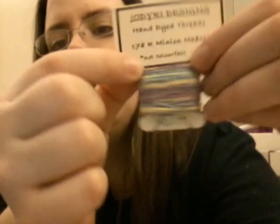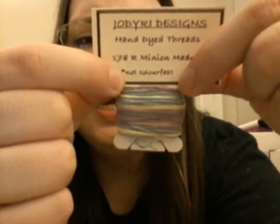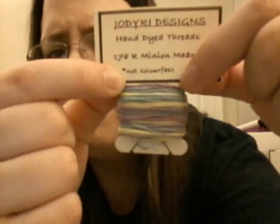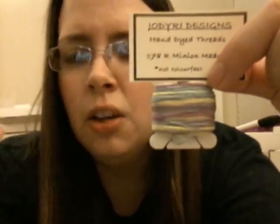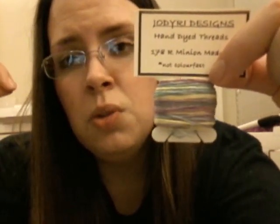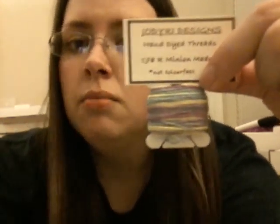Then we have, this one was funny. I love my Despicable Me 178 Minion Madness. It's got the yellow and a soft navy blue. Of course, that's the yellow with the blue suspenders. And then there's also the blue suspenders with the crazy purple hair when they become like crazy demon Minions. I like the name. Touche.